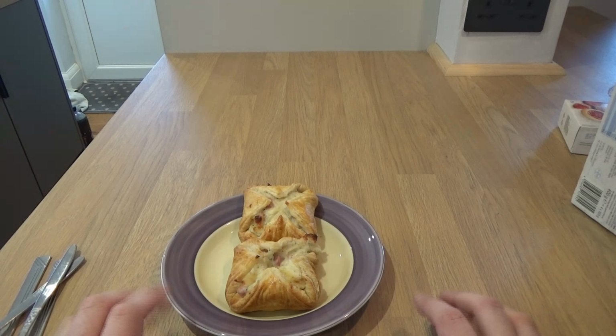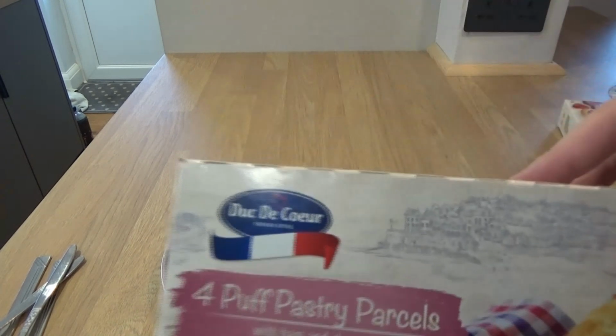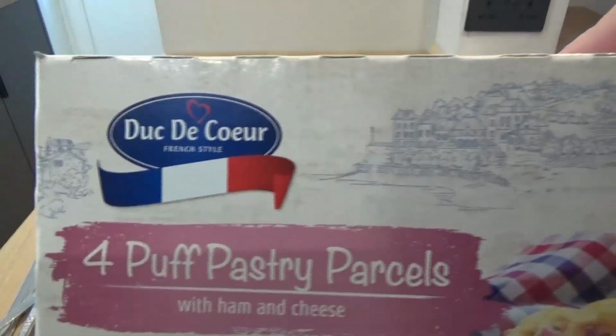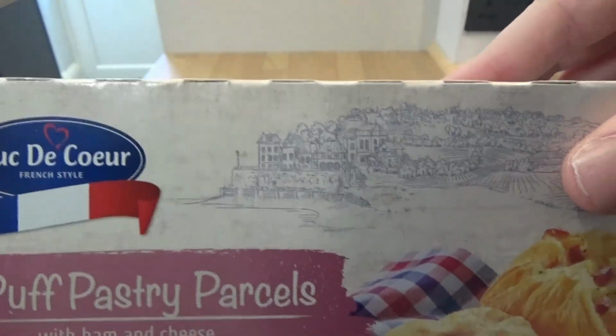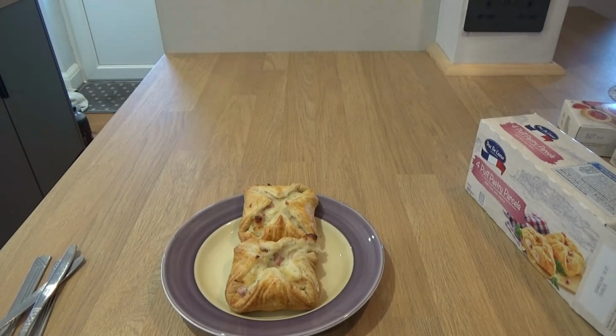Because we have food, huzzah, but not just any food. It's French food, yes, it's the Lidl French special, duck de queue, French style. Yeah, we've got a selection of French things here, which does unfortunately mean we've got one particular French thing to look forward to at the end. And the first one is this.